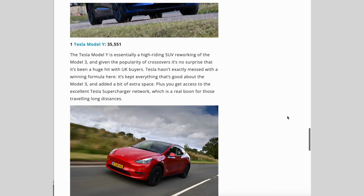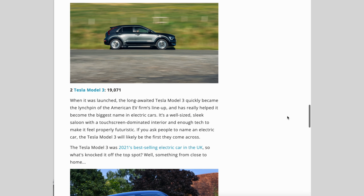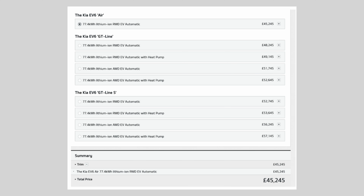So the website that I came across showed that the 2 most popular vehicles in the UK in terms of full EVs are both Tesla vehicles. But in 3rd place was the Kia EV6, which on their website, depending on what option you actually opt for, are these prices that you see on the screen now. But this gets more and more expensive depending on what you add on. As soon as you start adding anything onto this, it jumps up in price.